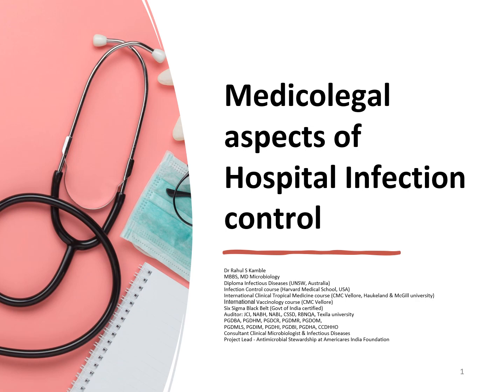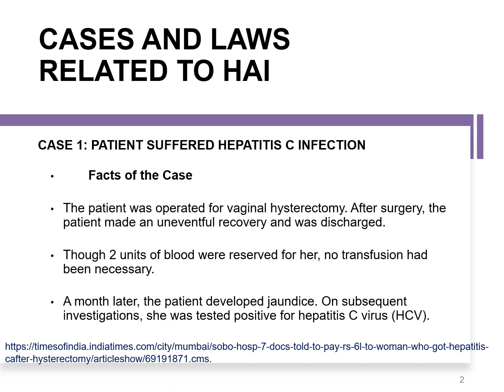Let's learn about medical aspects of hospital infection. Let's see a few case studies. Case 1: Patient suffered hepatitis C infection.